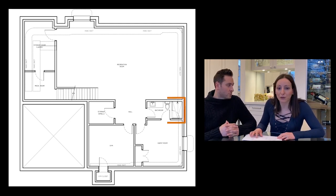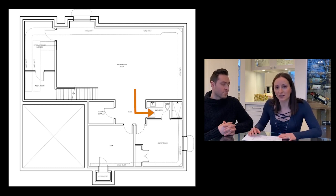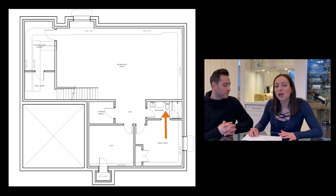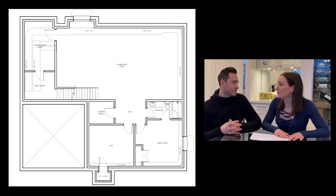And then we wanted to have a bathroom, and we thought that definitely we needed to have the bathroom accessible from the great room, the recreation room, but it's also nice to be able to have the bathroom easily accessible from the guest bedroom. So for any guests that are on their own, staying for the night, they have easy access, and it's almost like an ensuite for them. So yeah, that's our basement. Yeah, that achieved it for us.